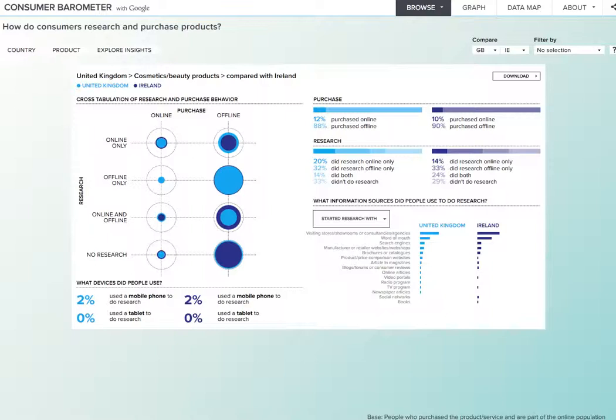You can also see the way in which people used mobiles and tablets to research or to purchase, and it's quite low in this case, 2%.